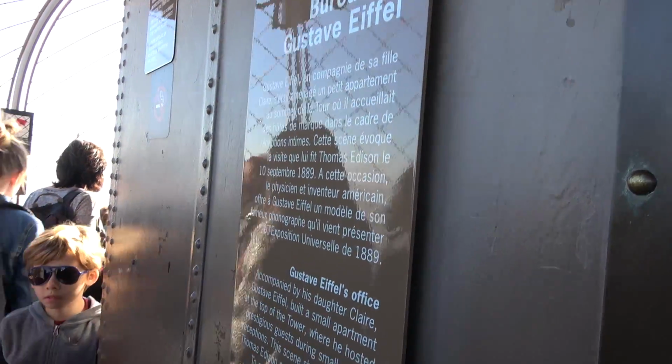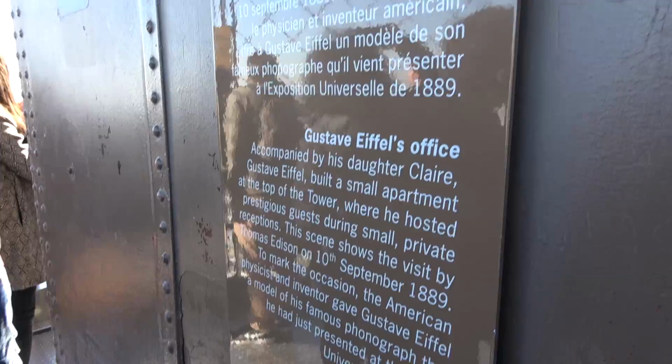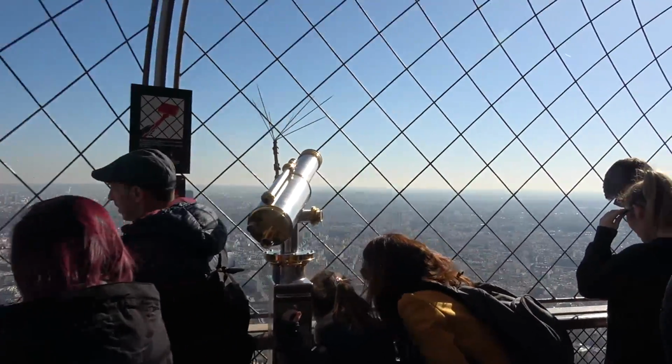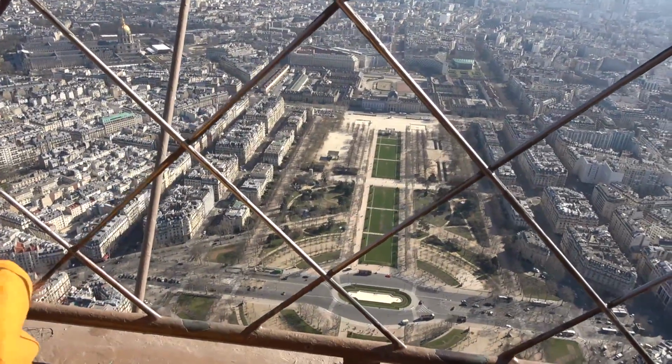Some information there, like I always say. Pause it if you want to read it a bit more. Top there in French. Just underneath there in English. Let's look out to the east now across Paris, around this way. All these beautiful gardens down here, lots of different events have happened over the years down there.